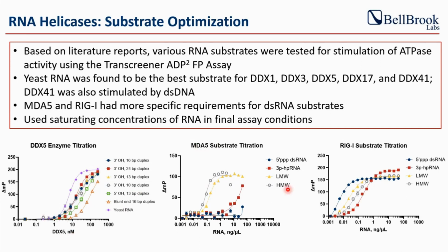Same thing for MDA5 with different substrates. You see here that high molecular weight poly-IC gives the best activity. And for the RIG1 substrate, we also tried all 4, and 5' triphosphate dsRNA gives the best activity.